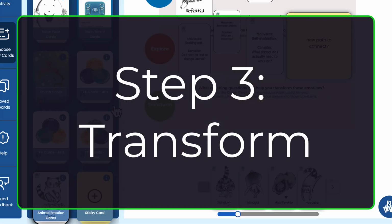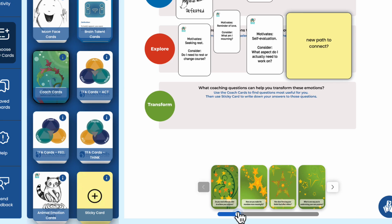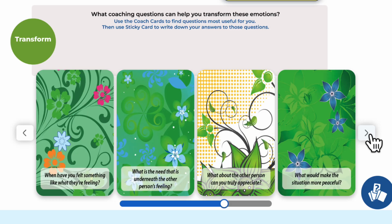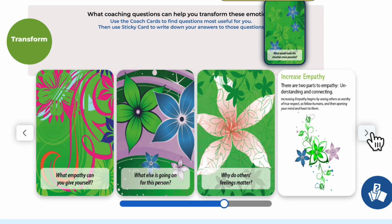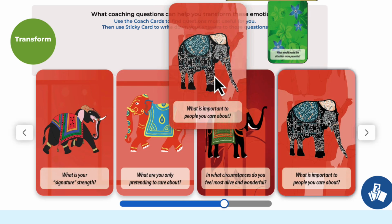Now we're going to go on to step 3, transform. And warning, you can't really do this step if you haven't fully done steps 1 and 2. But you'll see on the instructions, step 3 is to get one of the coach cards. And as you read through the coach cards, you'll see they each have a powerful question. What I encourage you to do is take your time and read through these cards and find one or two, find a few cards, you can narrow it down later, that have a question that really helps you think about gently moving this situation forward.